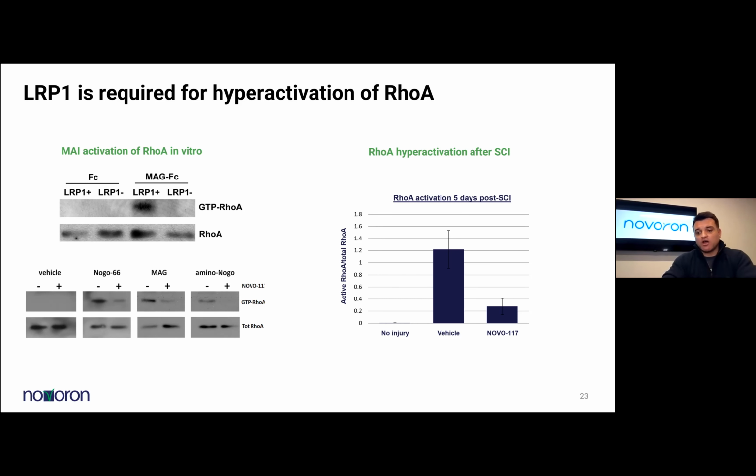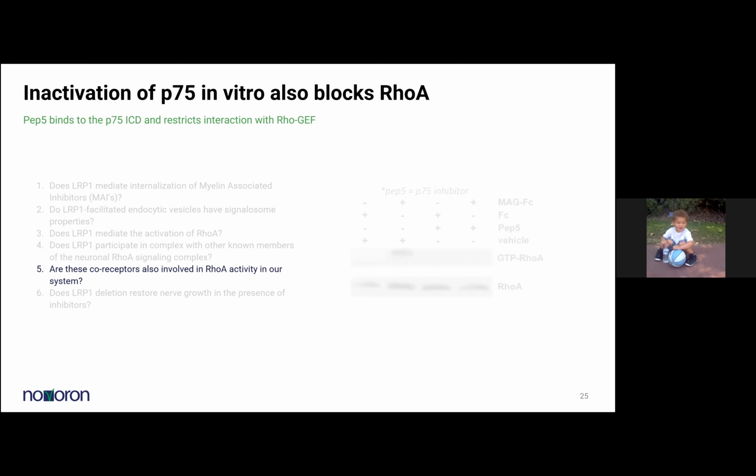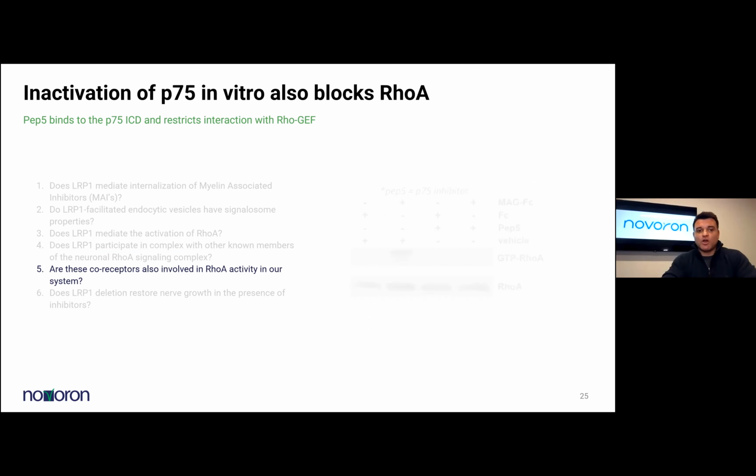And that was really the start of when we knew that we might have an actual ability to make a therapeutic. This is showing that even in vivo, we were able to see a lot of these mechanistic events that had been well established in vitro, such as P75 associations with LRP1. We were able to show that that machinery was also involved with the LRP1 signaling. And then this is showing that the P75 association was also involved with Rho.